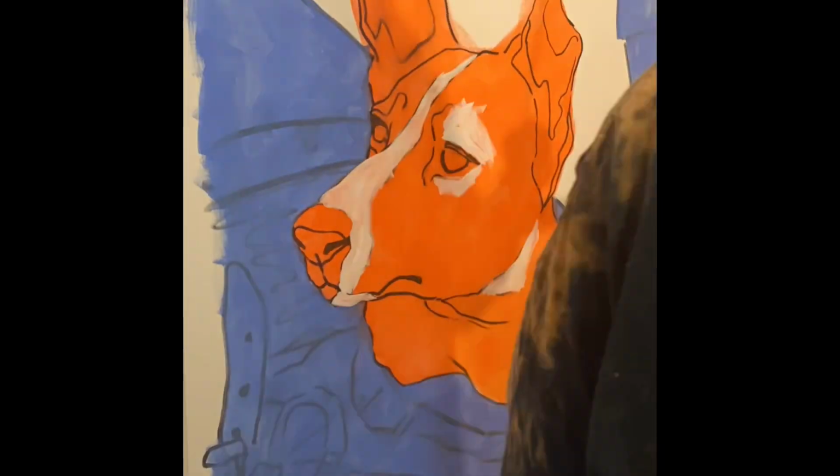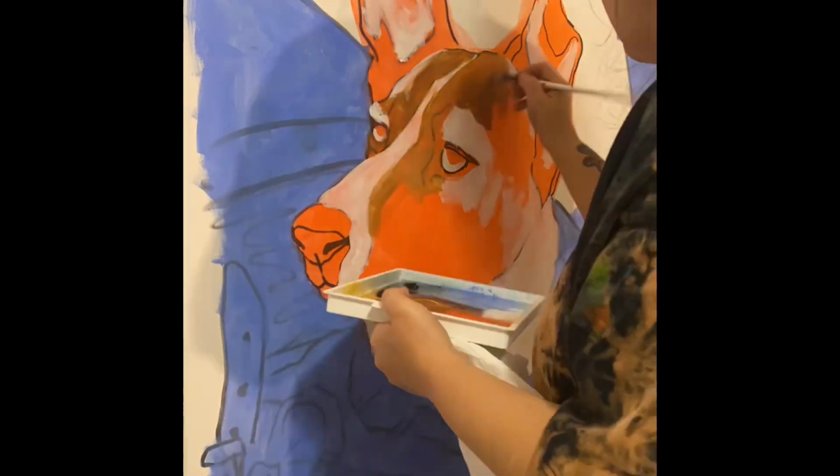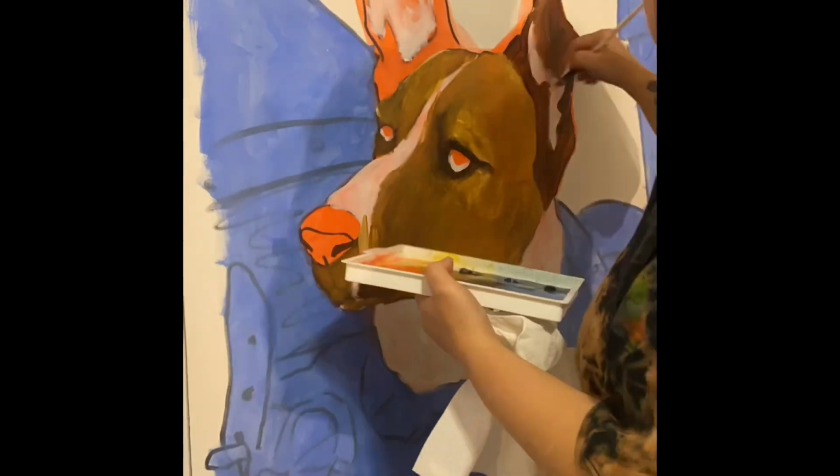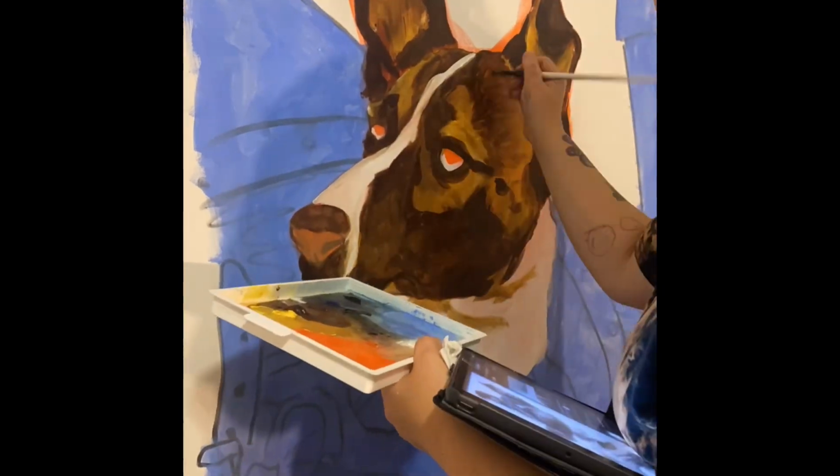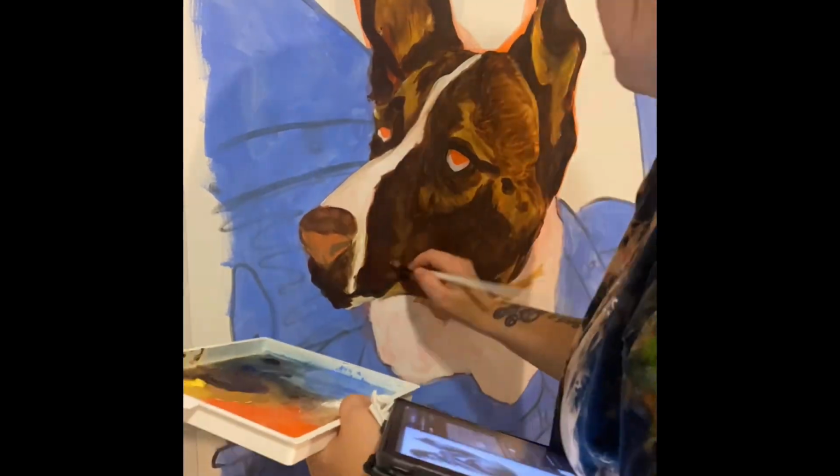I'm your host Claire Bear, and today I will be doing a time-lapse painting of Laika the Space dog. Laika was a stray dog living on the streets of Moscow before she was picked up by scientists the week before her flight on the Sputnik 2.